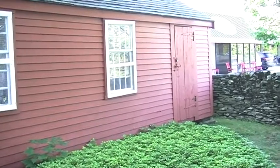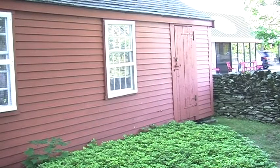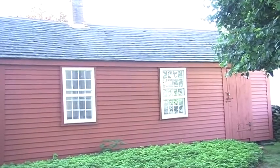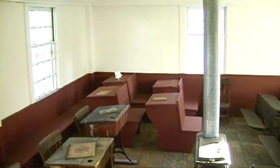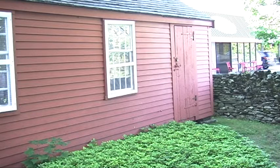The southernmost school, which was distinguished from the northernmost school when they were authorized by the council back in the early 1720s, has been restored. We have quite a few old desks here from different vintages, and the building itself is probably the oldest school building in the state of Rhode Island, and there's some consideration it might be the oldest in the country.